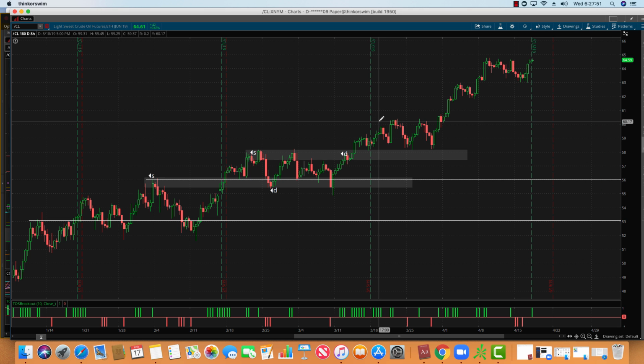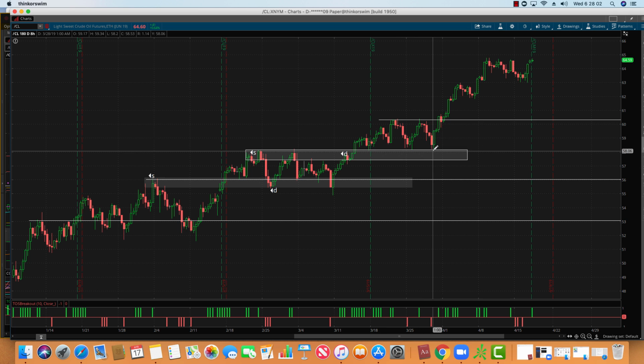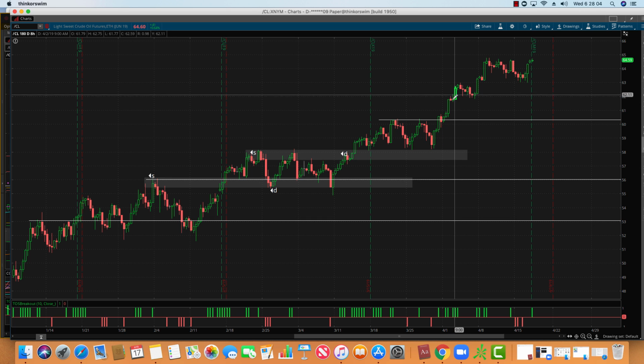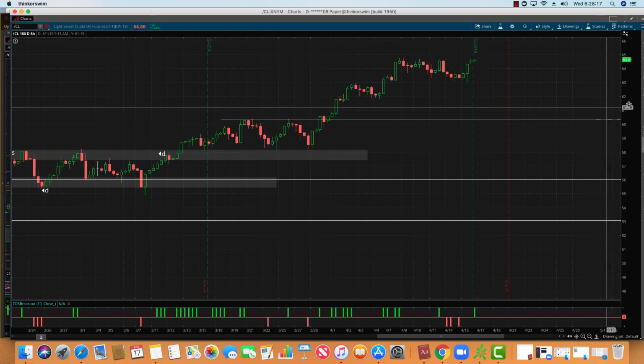And here's another example of that. Okay, see how it hit resistance here, back to demand, resistance, back to demand, blew through resistance, and it actually didn't even come back and respect this level again. It might eventually come back down and hit that and continue. Let's look at what's going on lately over the last few days.